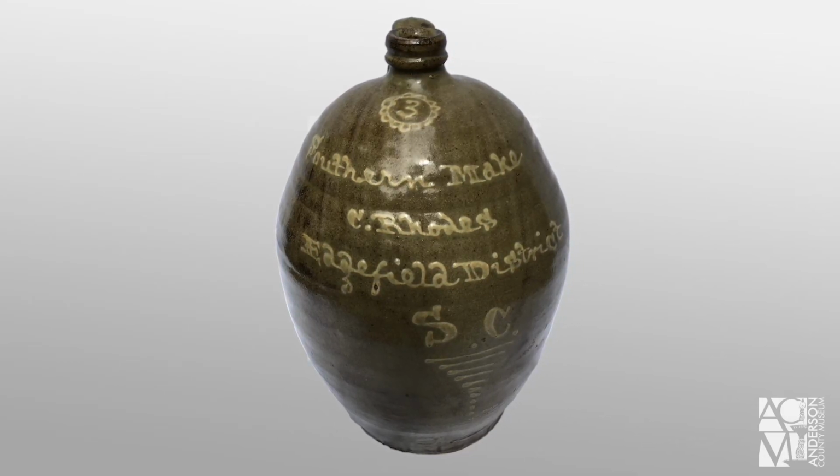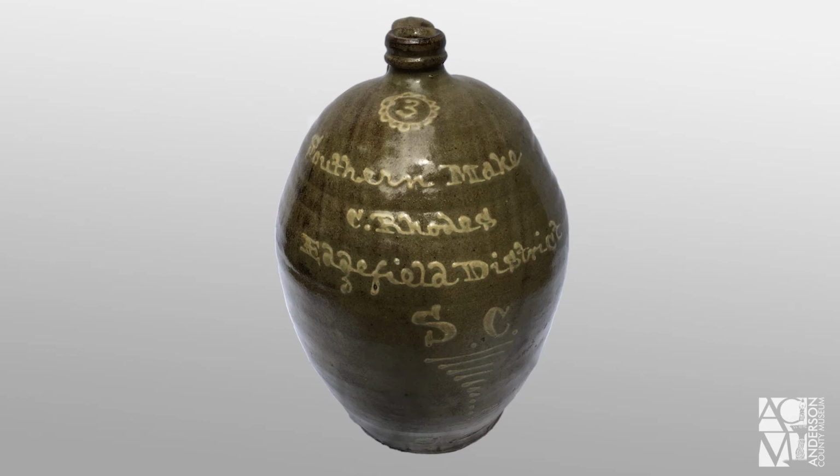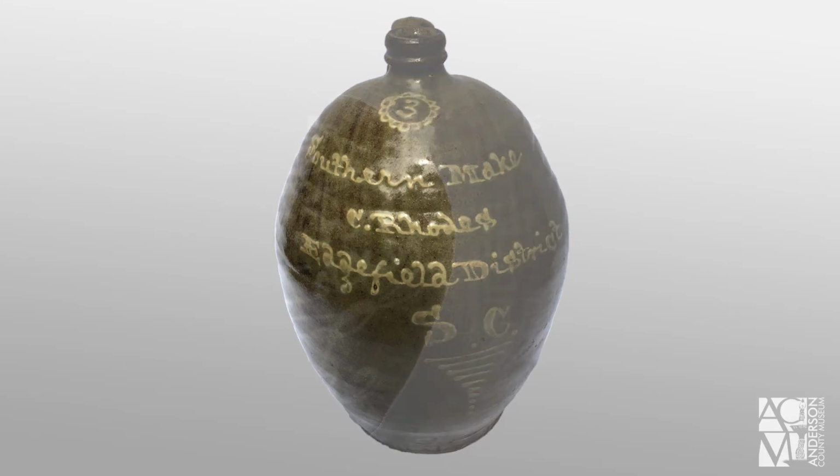This rare one-handle 3-gallon Collin Rhodes jug with a medium shade greenish-brown alkaline glaze has a trailing kaolin slip decoration which says Southern Make, C. Rhodes, Edgefield District, South Carolina. Only 1 or 2 other jugs are known to have this exact marking. This jug is circa 1840 to 1855.